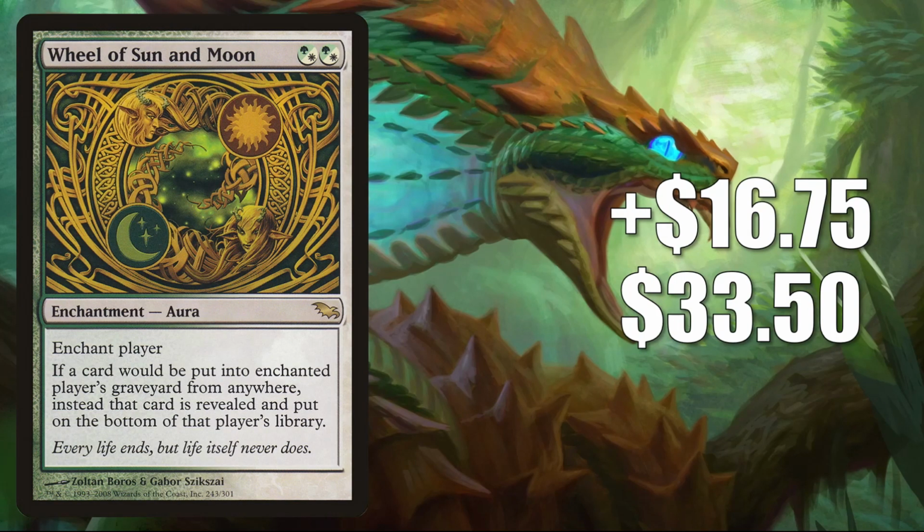Number 4 is Wheel of Sun and Moon. This goes up $16.75 to $33.50 for a 100% increase. And if you watch the regular episodes of the Market Watch on the weekends, you know you got to keep an eye on these Shadowmoor rares.